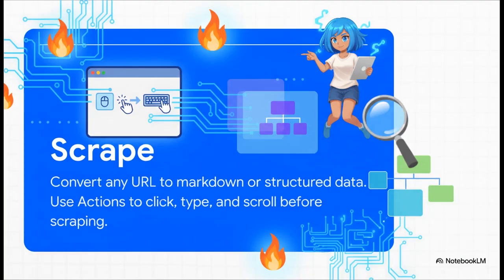So, the scrape endpoint, that's your daily driver, your workhorse. It can convert any URL into all those formats we talked about. But what's really crucial here are the actions. This means before it extracts the data, you can tell Firecrawl to, say, click a button, scroll down the page, or even type into a login form. This is how you get behind those paywalls and navigate complex sites without writing a line of Puppeteer.